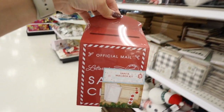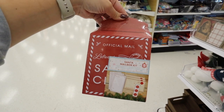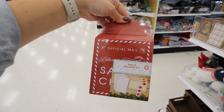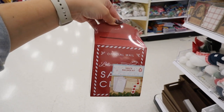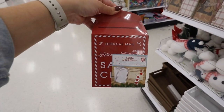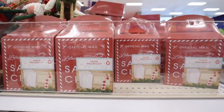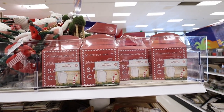Oh my goodness, look at this official mail Santa mailbox kit. Comes with the mailbox, three letters for Santa, a sheet of letter seals, and three envelopes. And it's just this tiny little wooden box. This is $3, a super adorable thing just to have around. Really magical for kids as well. They feel like they're sending a letter to Santa.